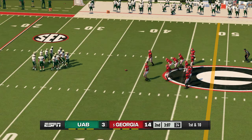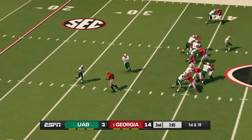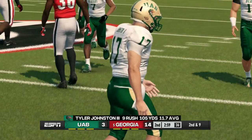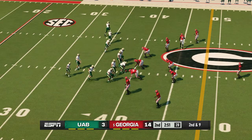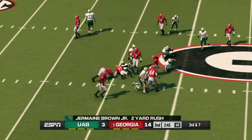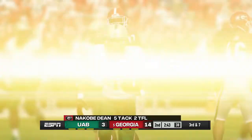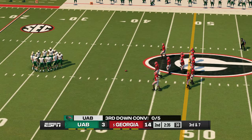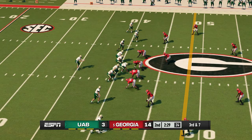They're ready to begin another drive. He fights forward to about the 39. Second down and 9 to go. Ball on the 39-yard line. Gets to about the 41-yard line. They'll spread the field here. Let's see what the defense does with a five wide outlook.